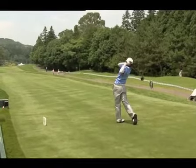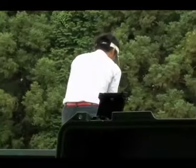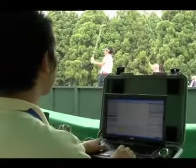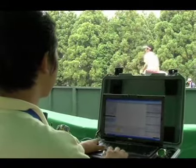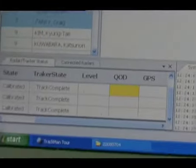You can gain by changing your attack angle from a minus maybe 4 degrees to a plus 2 degrees. It means probably about 20-25 yards, and any player would be happy to obtain that. Indeed, professionals and amateurs alike. But how exactly does the radar data relate to getting more meters out of those drives?